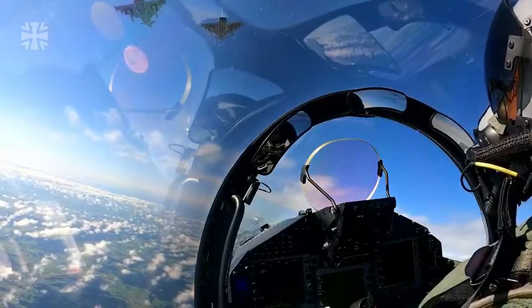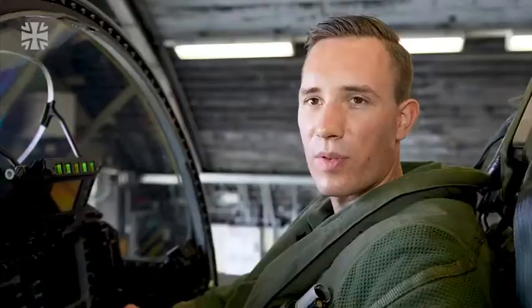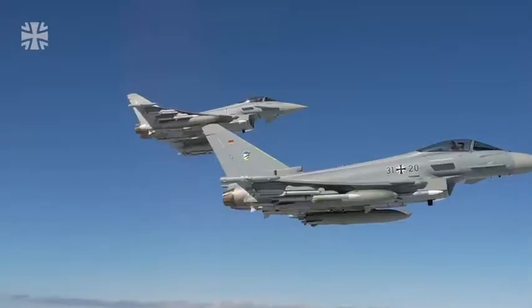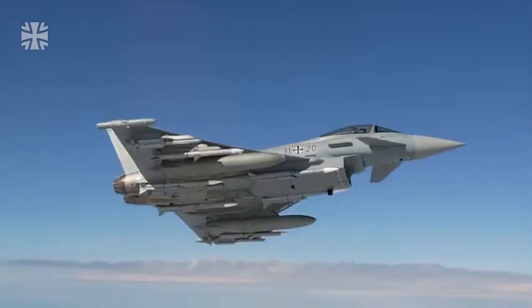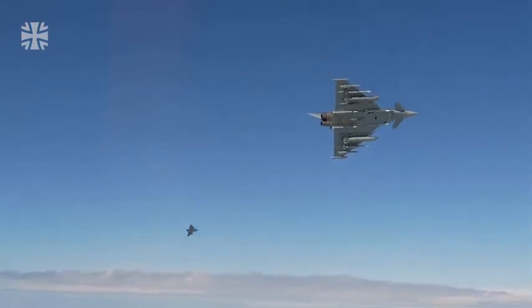Up to 200 kilometers combat range. The biggest advantage of the Meteor missile is the higher survivability and higher effectiveness in modern air combat situations against other capable aircraft. Meteor, the third air-to-air missile for the German Eurofighter, completing the weapon mix for air combat.